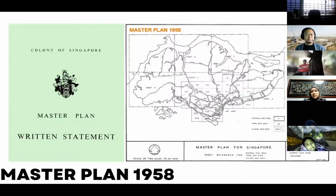The first master plan was released in 1958. Most of us were not even born in 1958. This was when Singapore was still a colony. You notice how different Singapore looked on a map. This was the Singapore plan that I'm really used to. You notice that Jurong Island is still separated into several smaller islands. It's not amalgamated or joined up yet.